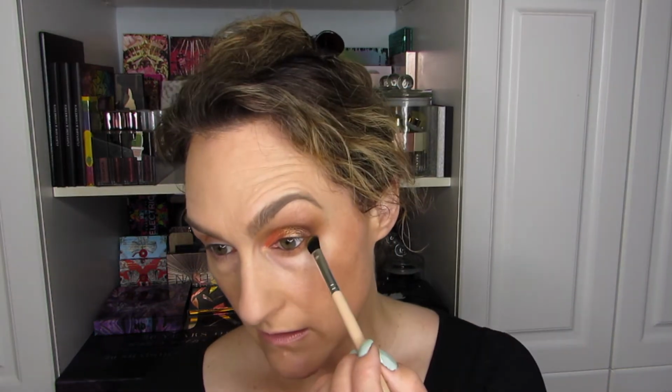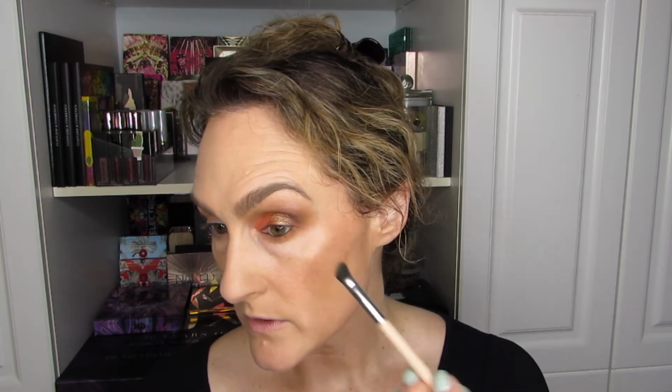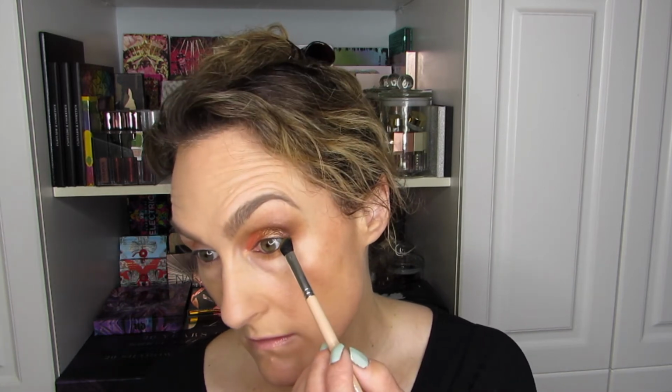Okay, let's take care of the lower lash line because I haven't done very much with it. I did do some yellow on the lower lash line, and I want to get a little bit deeper on the outer lower lash line. So I think I can smoke it out with a little bit of black. So let's just dab just a tiny bit.